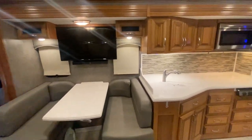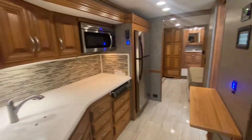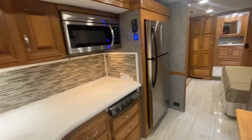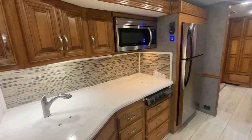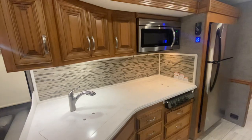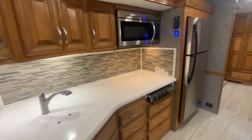Please check out the website at sewellmotorcoach.com. S-E-W-E-L-L, motorcoach.com. This coach is unbelievably priced under $200,000. Somebody's going to get an excellent value. We love trade-ins, and we have financing available.